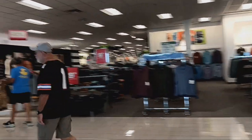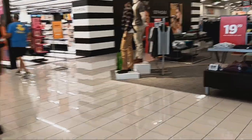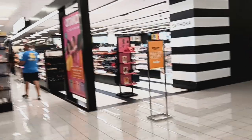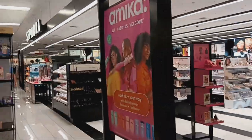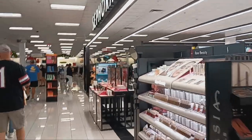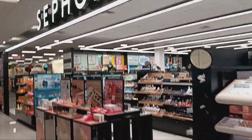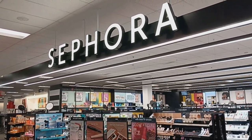Getting things for my vacation. This is the new Sephora store that's inside of Kohl's. I am going to buy some magic cream from Charlotte Tilbury. And I'm gonna probably try some of Rihanna's makeup. This is the new Sephora, you guys.